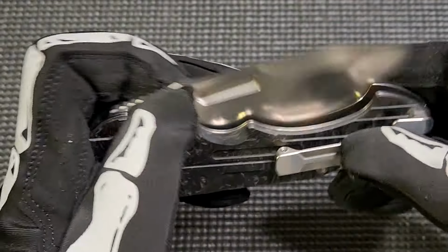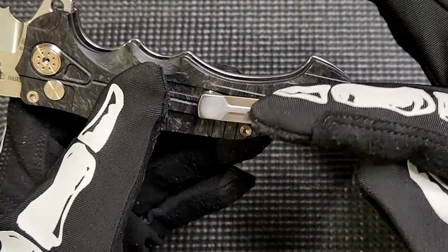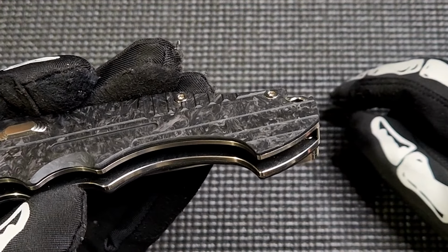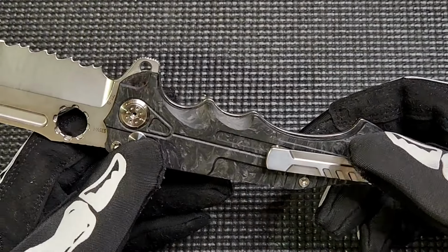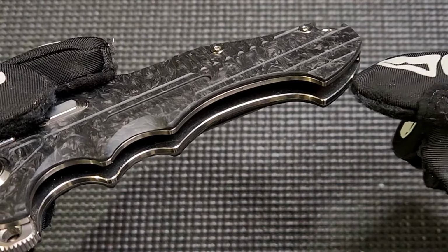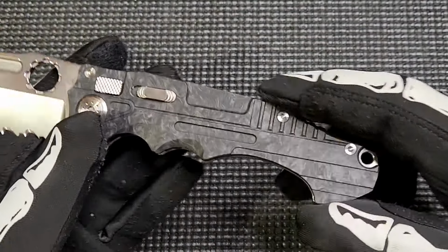I know some of the earlier versions of this, the pocket clip had one screw holding it in place, and so it would actually move. This one has two. I'm assuming this is a fix by Andre de Villiers, but bear in mind, it could also be maybe an aftermarket modification along with the serrations too. So I can't confirm that it's been updated to take two screws. Maybe that's been done after the fact. So take that with a grain of salt.